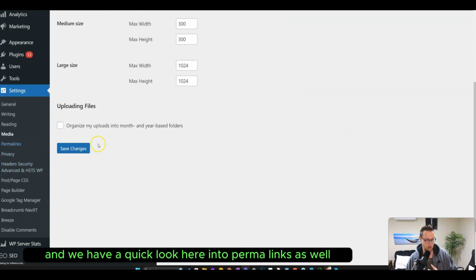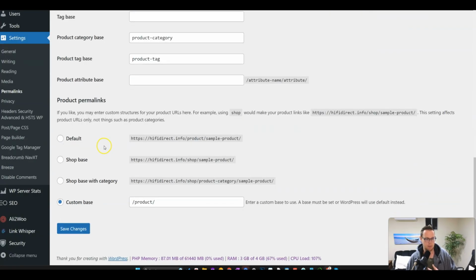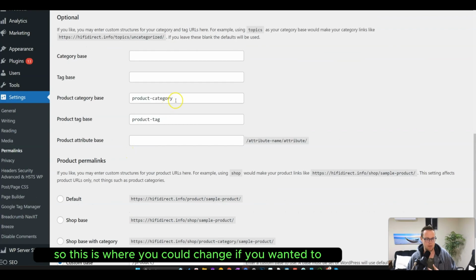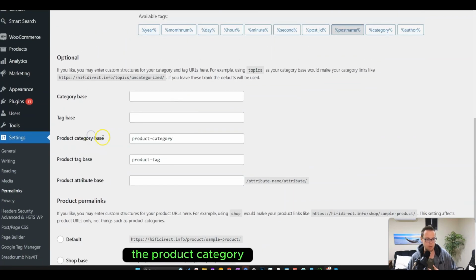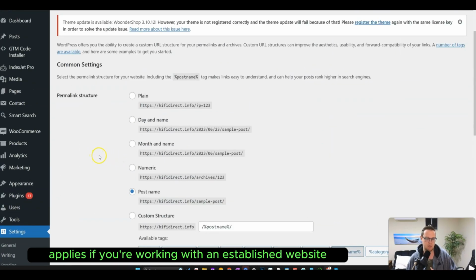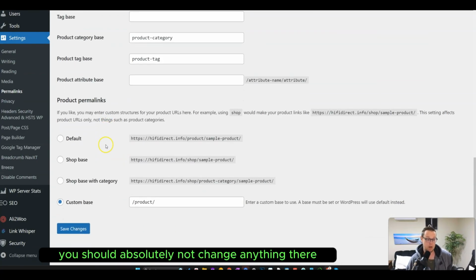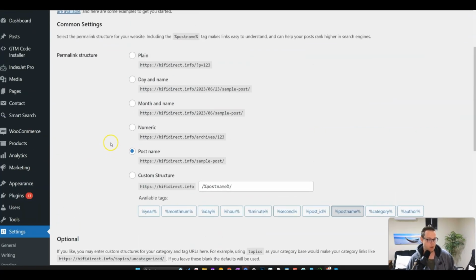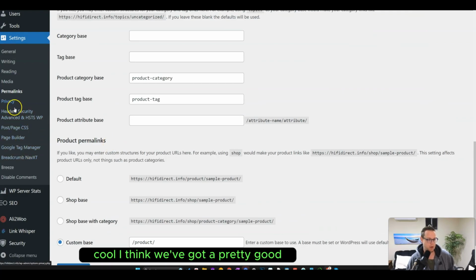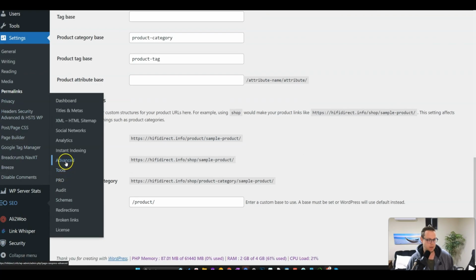And we have a quick look here into permalinks as well. So this is where you could change, if you wanted to, the product category slugs and the product tags. But again, the same thing applies if you're working with an established website. You should absolutely not change anything there. Cool. I think we've got a pretty good setup here now. Let me see if I have forgotten anything in there.